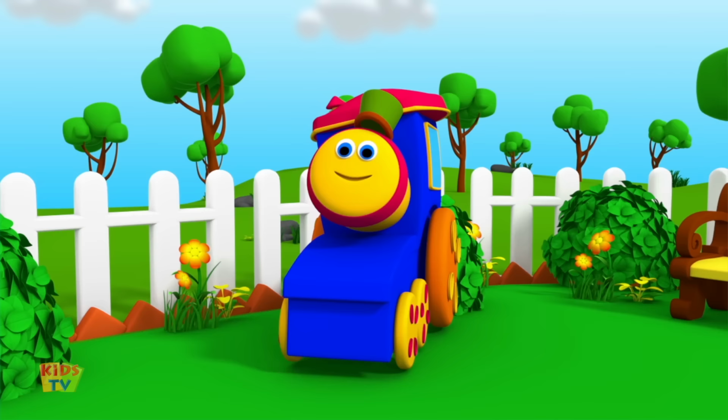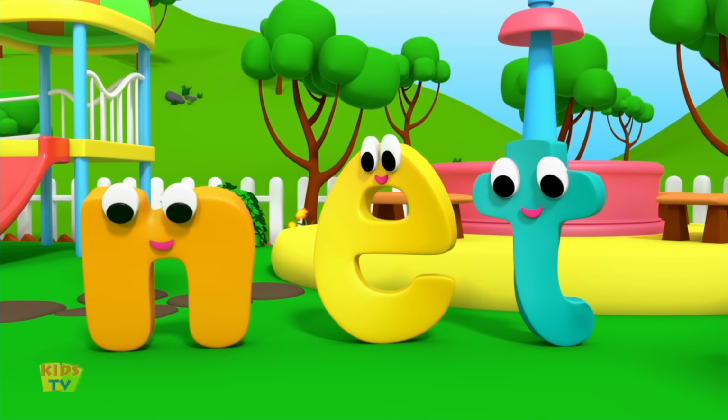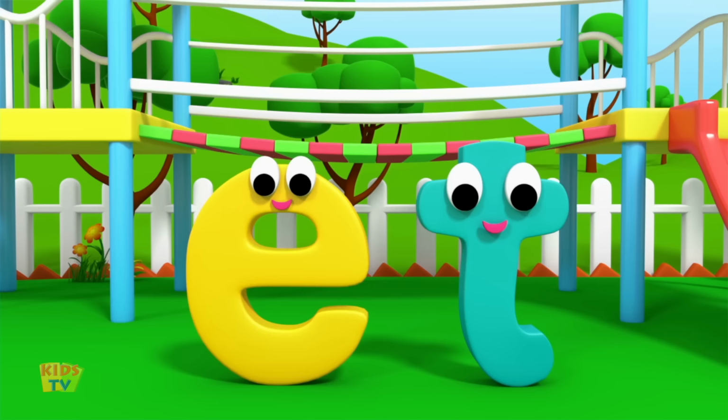Wow! We have learned a lot of words today ending with E and T. Bet, get, jet, let, met, net, pet, set, vet, and wet. Wasn't that fun, kids? Thank you, E and T.